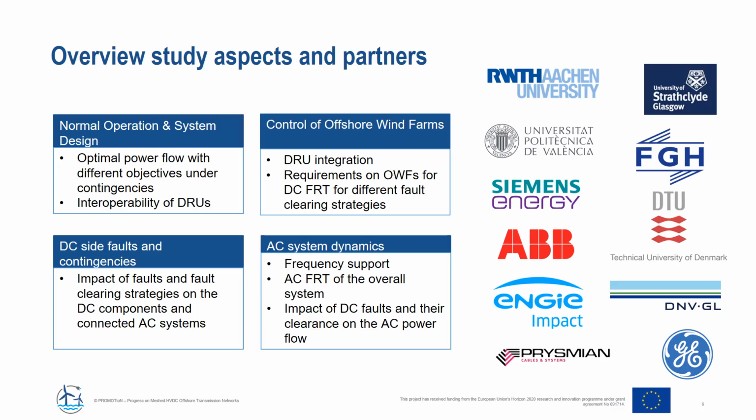So one part was the optimal power flow with different objectives and their contingencies, to see how we can operate those future large grids, and what are the possible costs or contingencies and the impact on the overall system. And then of course the interoperability of DRUs, so how can we integrate diode rectifier units as a cost-efficient solution in the proposed and planned structures.